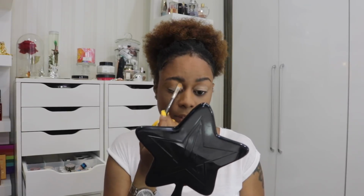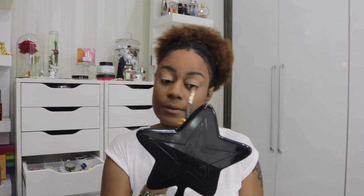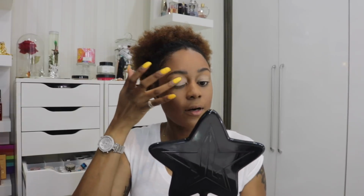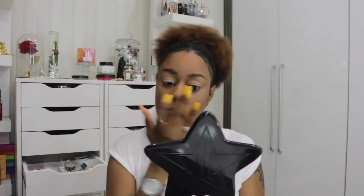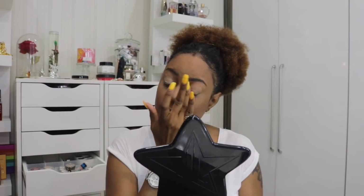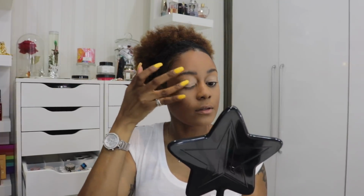And I'm only gonna put it as high as I plan on putting eyeshadow. Now I'm gonna take my finger and blend it out, because I don't like when I use a brush and then I can see all the little lines in it. Not that you can see it underneath, but it's a personal thing.